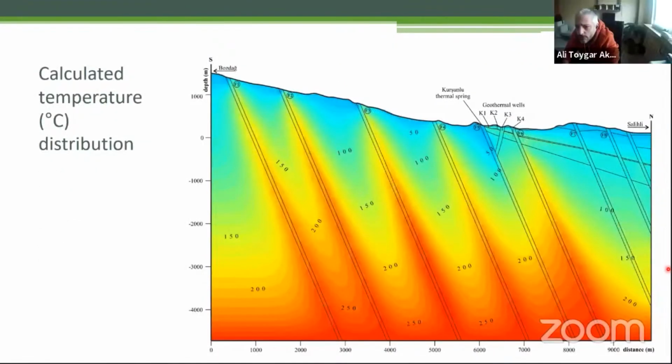So we can see the calculated temperature distributions here. The important part is here, the F2, F3, and F4 fault zones. We can see the thermal fluids can be obtained almost directly from the fault zone here at depths of 500 meters. On F2 fault and on F3 fault, it's almost the same. And possibly the temperature is around 150 degrees centigrade if we can drill some wells here.